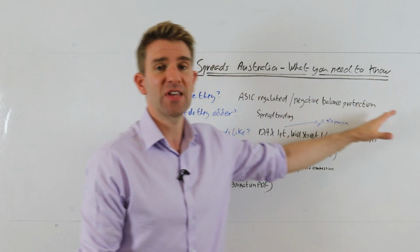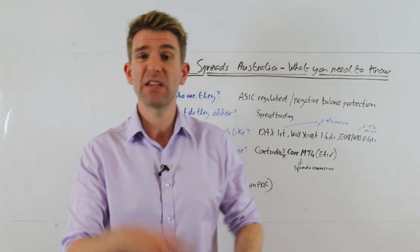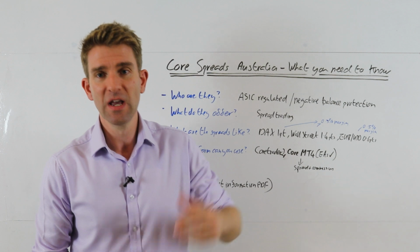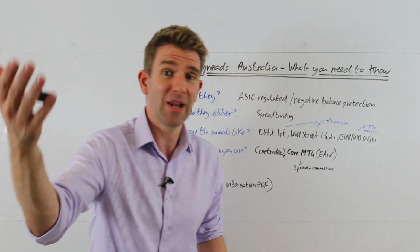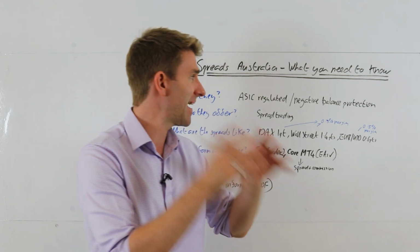And of course, your money is segregated and ring fenced, which basically means that they don't use it for the day-to-day operations of the business. They're not paying staff wages with it, not doing marketing with it, not paying the bills, not keeping the lights on in the office. It's ring fenced and it's segregated.